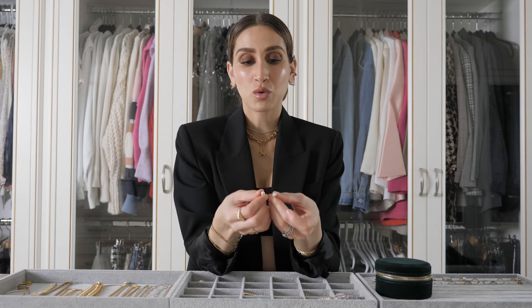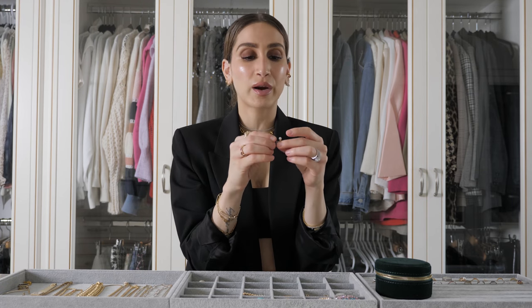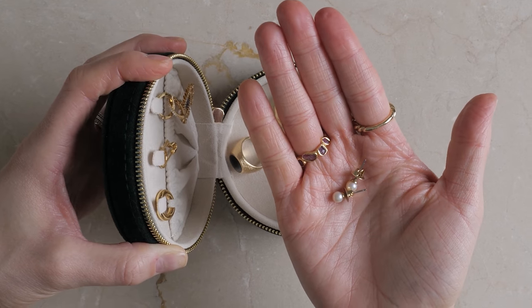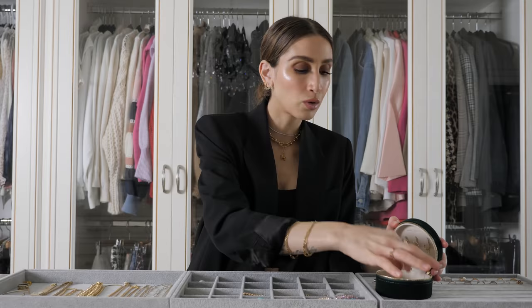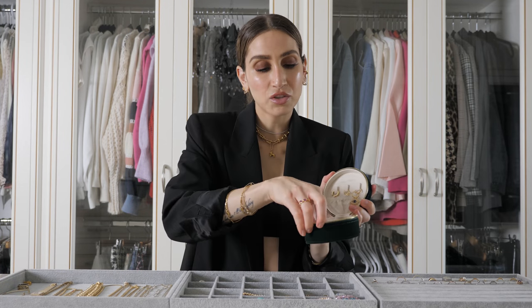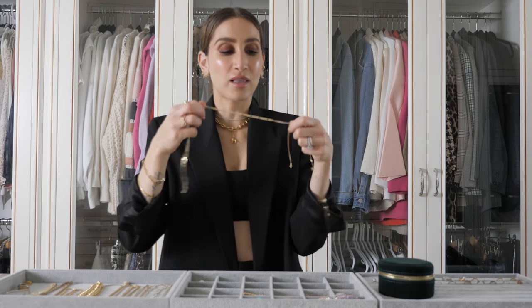These freshwater pearl studs are the pearl studs that come with the Love ear jacket earrings that I'm wearing today. As you can see, they're really beautiful, really dainty, and they look beautiful worn alone or together with the ear jackets. And the last two pieces in my jewelry box are a stack of necklaces that I like to wear together. I love the look of these necklaces alone, but especially together, they look so, so beautiful.